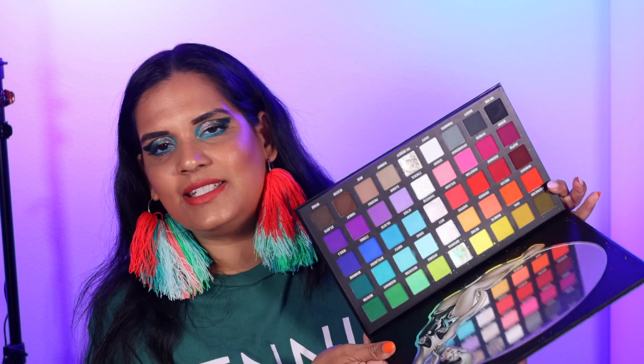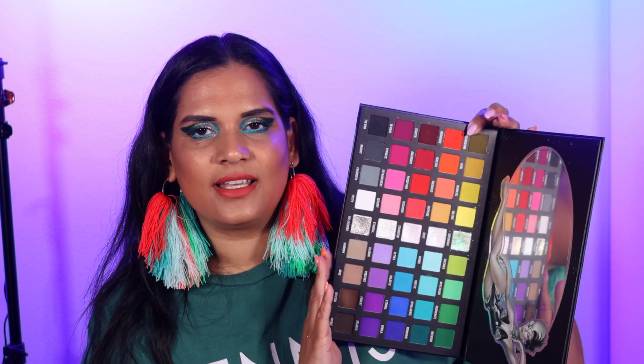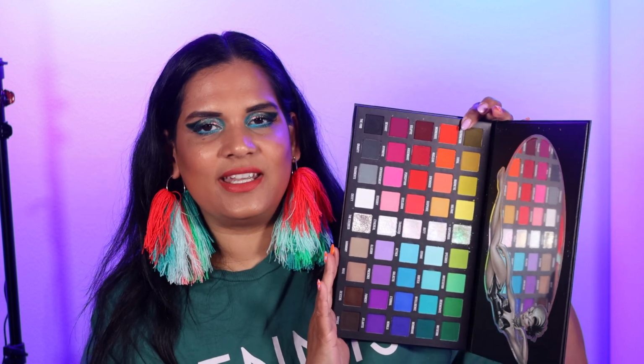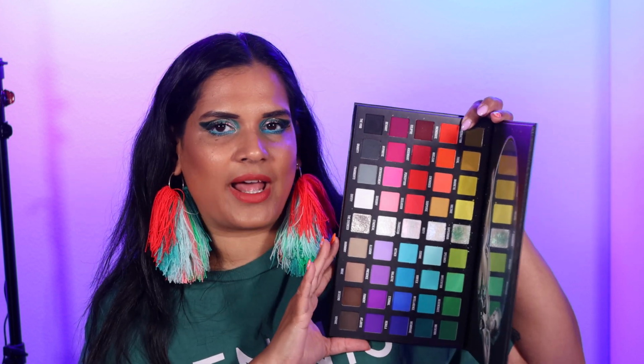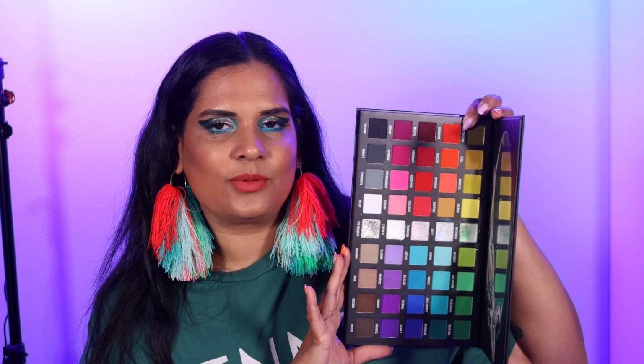And then we have the eyeshadow palette, which is basically an expanded version of their blends palette. I cannot tell you enough how good the quality of this palette is. These mattes are so beautiful, so pigmented. If you love that Instagram artistry makeup look, this might be a palette that you want to look into because you can just create endless looks with this one.